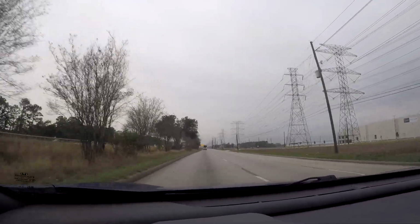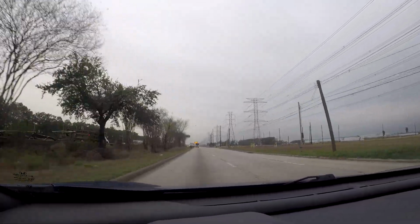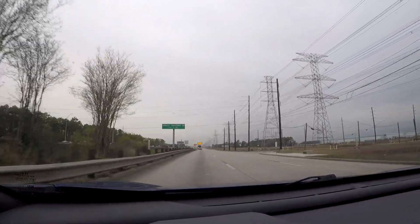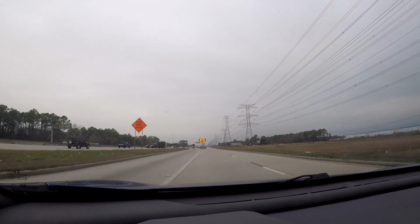All right, well, I hope you enjoy this driving tour of Bush Intercontinental Airport. There's a lot of traffic. I'm going to stay off of this right now. So that's the ramp to get onto the freeway. Although, nah, it doesn't look too bad. I'll get on it.